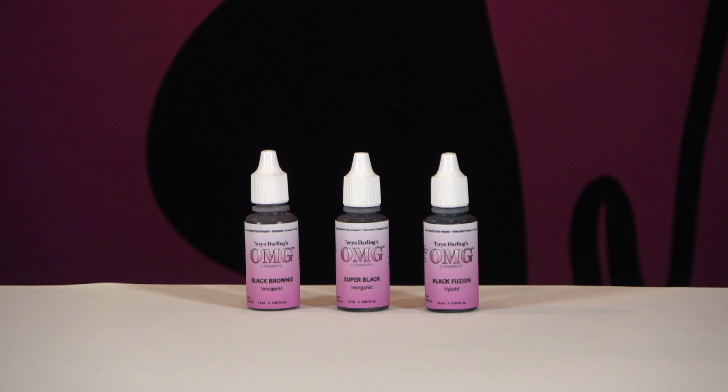We tested them with multiple different needles, and with every single needle we tested them with, perfect pigment flow. And they are certified vegan, not vegan friendly. Big difference. They are certified vegan.